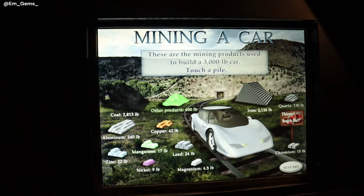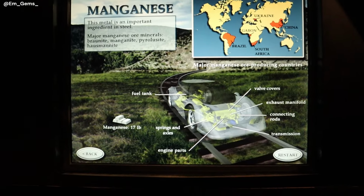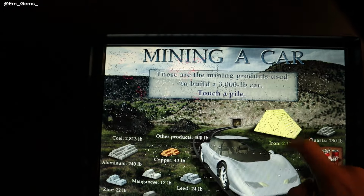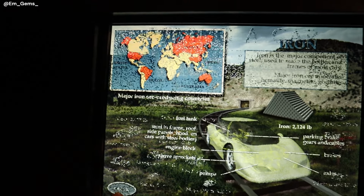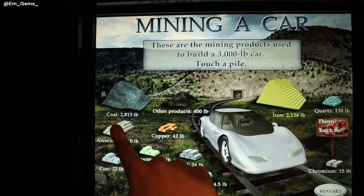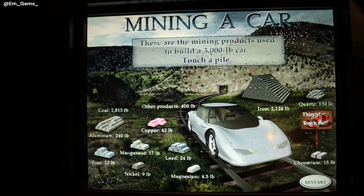So here is one of the interactive displays I was telling you about. You can see all the different minerals and metals that go into a car. When you click them, they tell you the rough amount needed for one vehicle, where it goes into the vehicle, and where they're mined. I thought this was such a fun, almost game-like display where you can try and guess where the different metals would be used. And there are always more pieces that use them than you think. So you can just see it there.